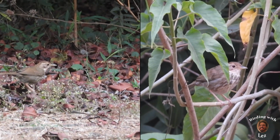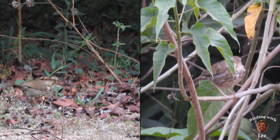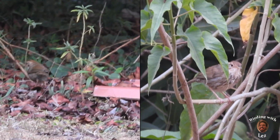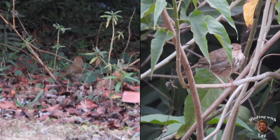Wings and tail: short wings and a long rounded tail. Eyes: dark brown with a noticeable white supercilium, that's the eyebrow line. Legs: pinkish or flesh colored, adapted for ground dwelling habits.